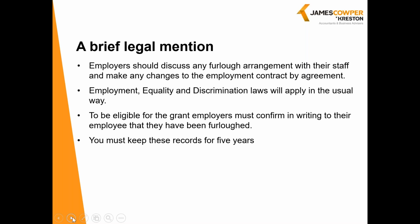Indeed, the revenue will almost certainly ask you to confirm on the claim portal when it's up. There'll probably be a tick box or something that says you have made a contractual change to these employees. So if you haven't, and you're thinking of furloughing and you didn't consider this, you need to do that. Unfortunately, James Cooper Crescent can't help you with that because we're not lawyers, but you need to speak to your legal representatives and get some form of contractual change made with your employees. That's very important, I would suggest.